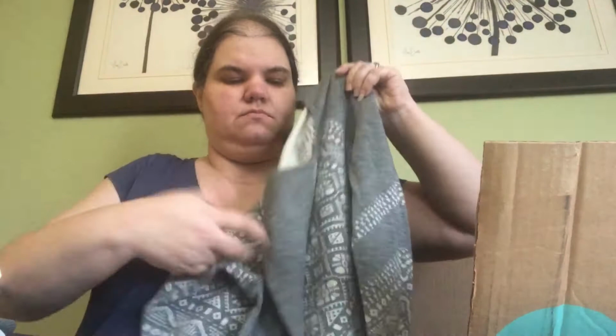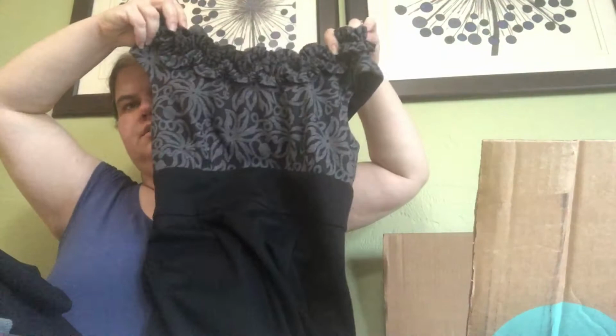J. Crew, size extra small. Butter. Another blazer. This is Lafayette 148, though. I probably would have picked this up unless it's damaged. Cool blazer jacket. It's a size 14, which makes it even better. Okay, London Times, size 6. Little dress. I wouldn't have picked that up, but that's okay.